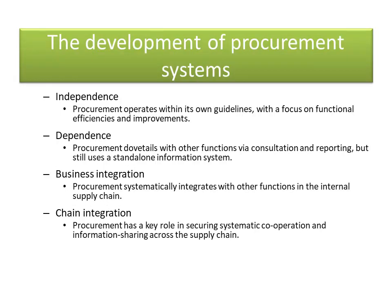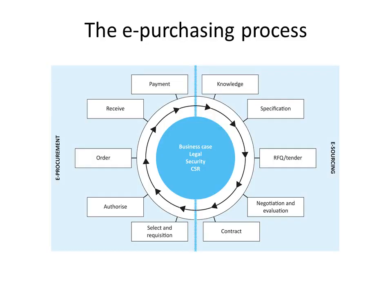Development of procurement systems: there ought to be a little chart here that shows that it can move from independence through to full integration, where procurement has a key role in systematic cooperation and information sharing. So procurement can be fully integrated, or it can be almost operating independently with its own systems and quite uncoordinated. So that's a sort of overview of procurement systems.